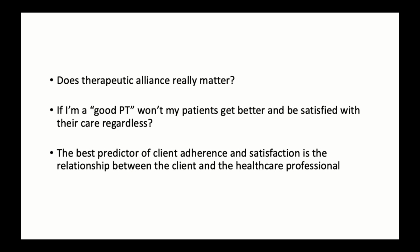The answer to the first question is yes, therapeutic alliance really does matter. I'll share the evidence with you on the next slide. And the answer to the second question is maybe, maybe not. The best predictor of client adherence and client satisfaction is the relationship between the client and the healthcare professional. I think this statement can be said across health disciplines too. There's been lots of research into this area in psychotherapy and in patient and physician relationships, and it's more recently emerging in the field of physiotherapy, the research evidence anyways.